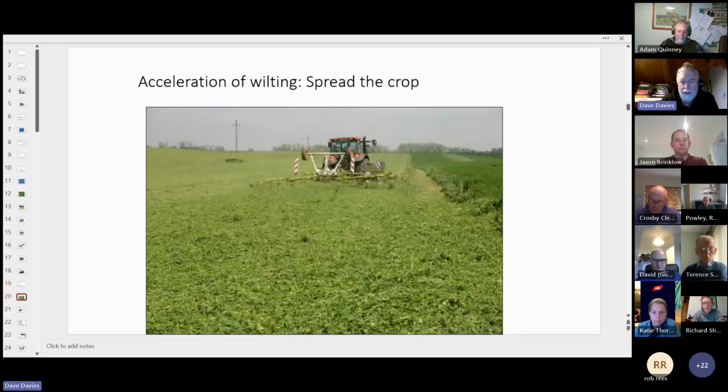So moving on to wilting, even in the wet conditions we're having, if there's a risk of a shower, the only time you should not be spreading that crop is if you've got a serious risk of soil contamination by driving on it. So spreading the crop improves the surface area to volume ratio of that forage, and it increases the speed at which water is removed from that crop.